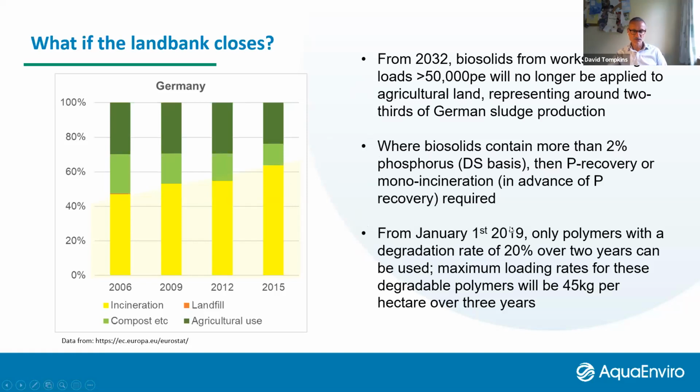Polymer is widely used for facilitating dewatering in the wastewater sector and elsewhere. Some of those polymers are fossil fuel derived and not particularly degradable, certainly not biodegradable in some cases. So the Germans have instituted a degradation requirement for their polymers. The market is responding by producing bio-based polymers for dewatering purposes, but they are not commonly used at the moment as they are slightly more expensive than the conventional polymers, but they are available.